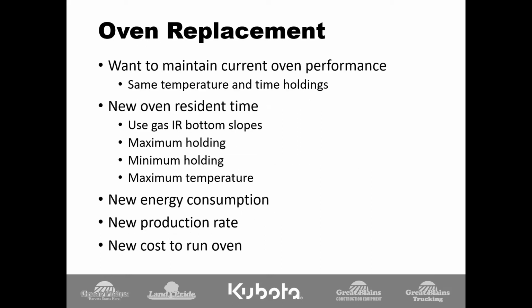So the next step was figuring out if we could implement this at the other locations. However, with this oven replacement or new implementation, I didn't want the quality of the parts leaving the facility to change. So essentially I wanted those parts to stay at the same temperature for the same amount of time that they currently were with the old oven. And so with this new oven, the hardest part of this process was figuring out how long each piece needed to spend in the new oven. And efforts were taken here to make sure that those undersides and hidden areas were reaching the cure criteria and getting to the temperature that they needed to be at.